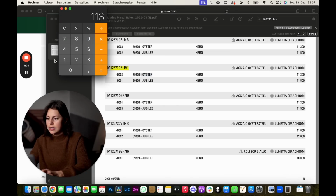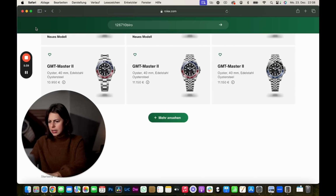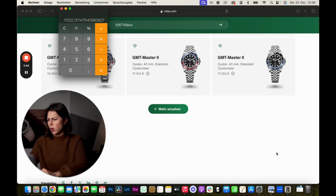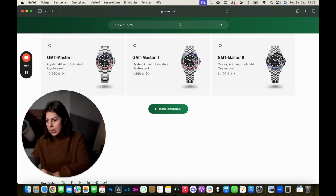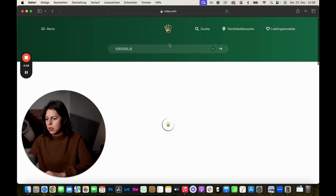Let's get the German price: 11,300 divided by 122 multiplied by 119 comes down to 11,022 for the Pepsi on the Oyster bracelet, and it is currently at 10,950. So kind of like the Sub, it's an almost 100 euro price increase. I think we should next look at the Daytona, because as you could tell from the cover letter, they had the steepest price increase, which was 14% for the gold models. But let's look at just the regular 126500 black bezel Daytona.